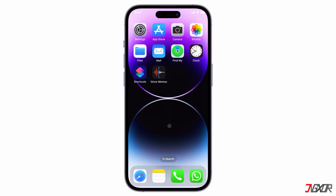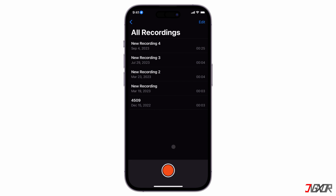To check that the speaker and microphone are both working properly, you can use the Voice Memos app to test each.